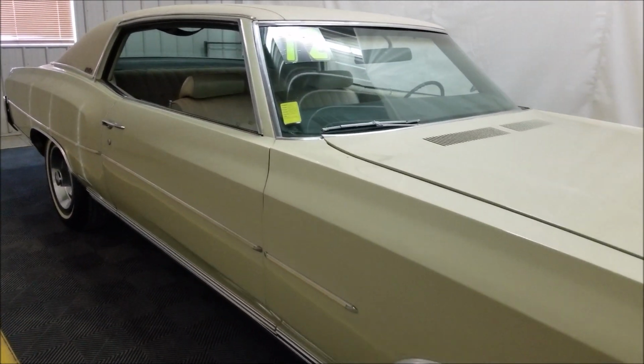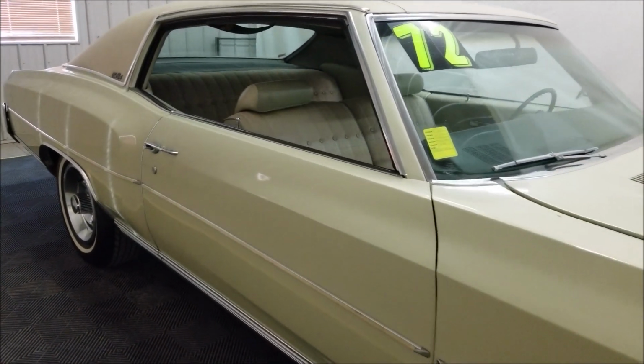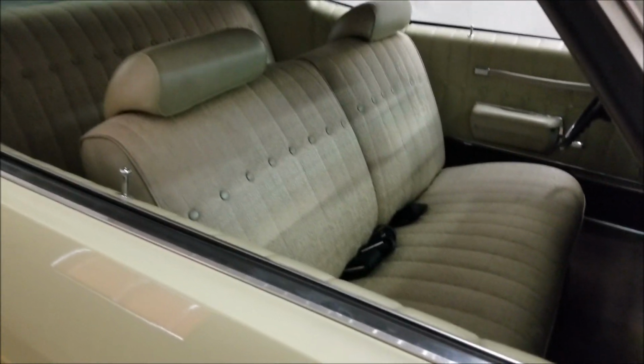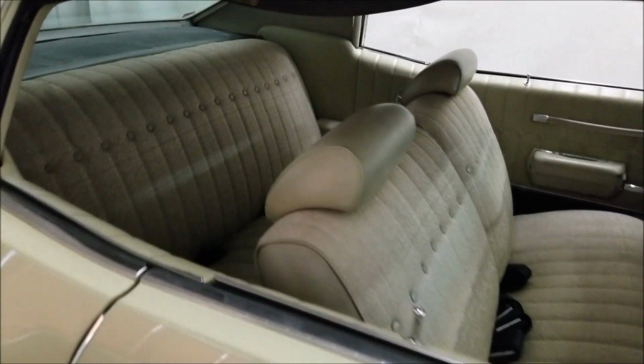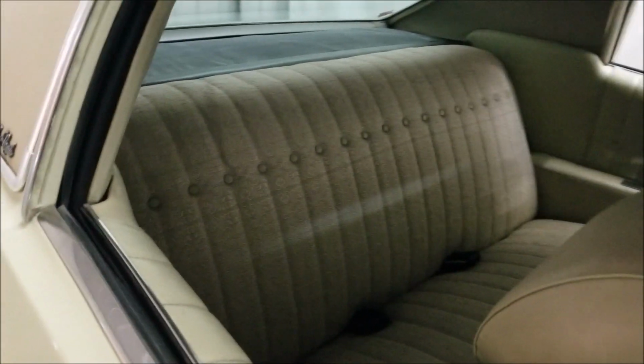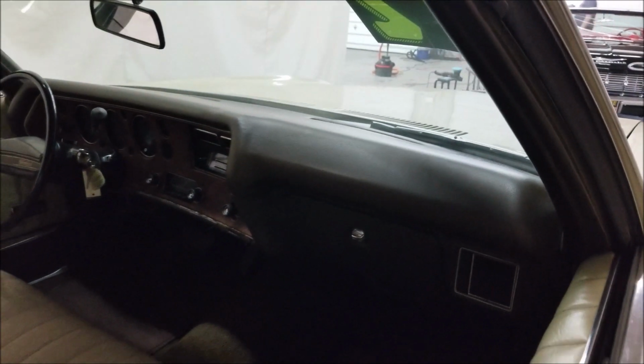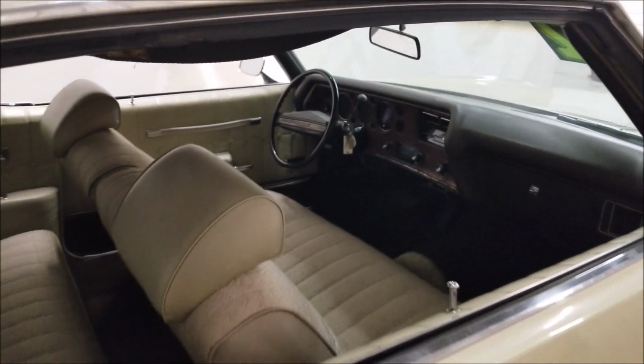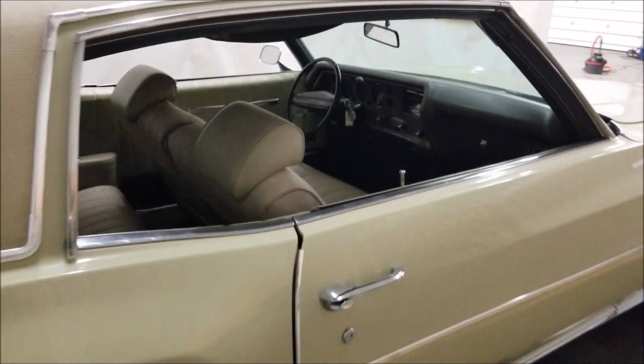The 350 is paired with an automatic transmission. Was originally an A52 code car, so it would be a bench seat car, which it still has to this day. Means the shifter's on the column. As you can see, the interior is in nice shape, but I don't believe that would have been the original pattern cloth that would have come with this. The dash is also in nice shape, pretty much all stock on the interior. As far as the dash and steering column, all of that goes.